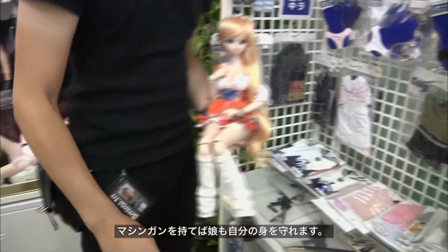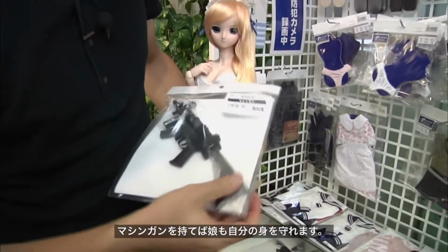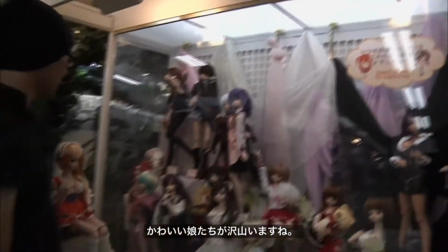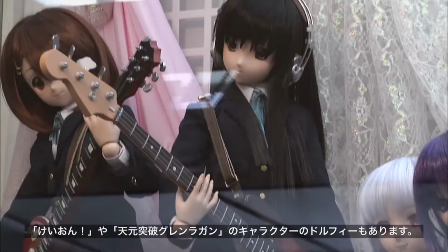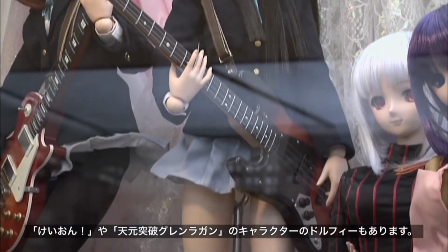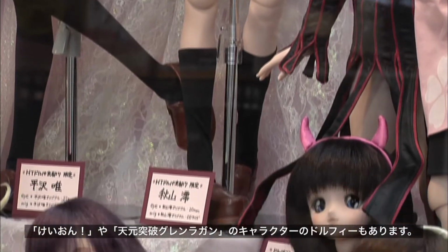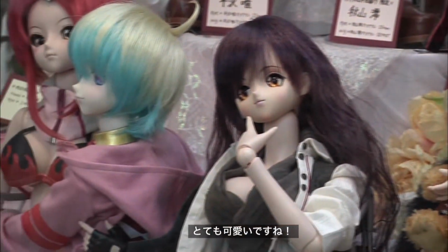So daughters, they need to protect themselves too, so there's no better way than with one of these lovely machine guns over here. What do you have over here? Lots of lovely, gorgeous daughters. Look at them, case full of them. So we've got characters up here like the Keon girls, two of the Gurren Lagann girls over here, and the rest of their comrades, looking very sweet indeed.